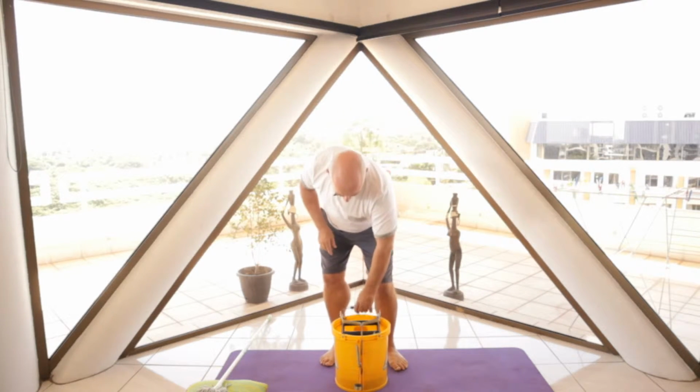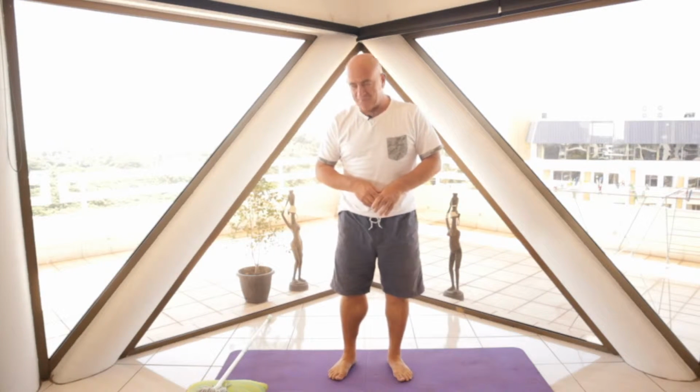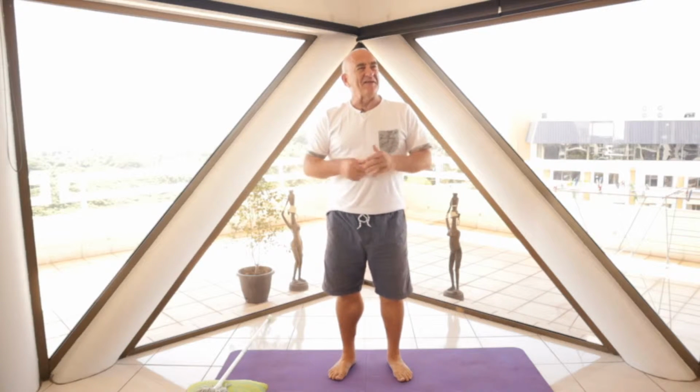I'm going to move his bucket out of the way. George thinks it's his home. We won't tell him otherwise. It's actually a bucket. He's a mop, but anyway, let's not get distracted. I'm not sure if this is going live. That's why I'm being a bit frivolous with it all.